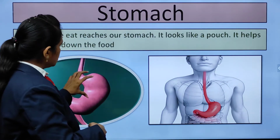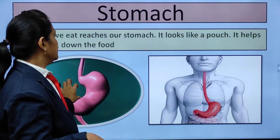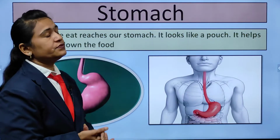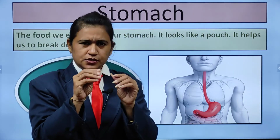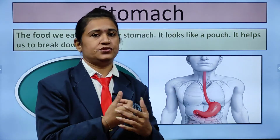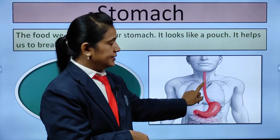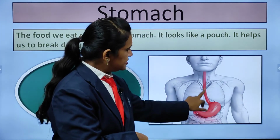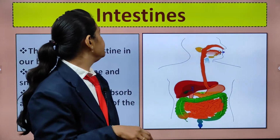How does the stomach look? It looks like a pouch. It helps to break down the food. The food which you have eaten, it will break down into very tiny pieces, and that helps in digestion. So, you can see where the stomach is located. These are the lungs and above this the red color is the stomach. Okay, the stomach is located here.